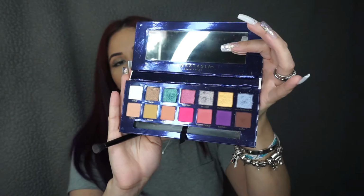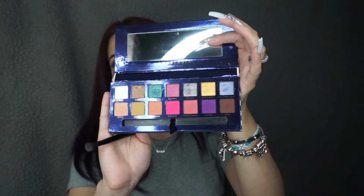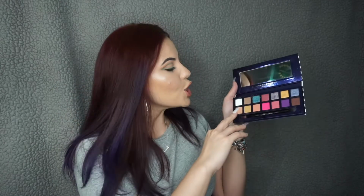So I've been playing with a lot of eyeshadow palettes lately, but I've been loving this eyeshadow palette by Anastasia. It's their spring launch eyeshadow that they came out with. It's just so pigmented. It's such a beautiful color scheme, especially for spring and summer now. I've been loving Bahamas, Monte Carlo. I'm just a sucker for pinks and mauves and all that. So that blue, like their shimmer shades are just beautiful.